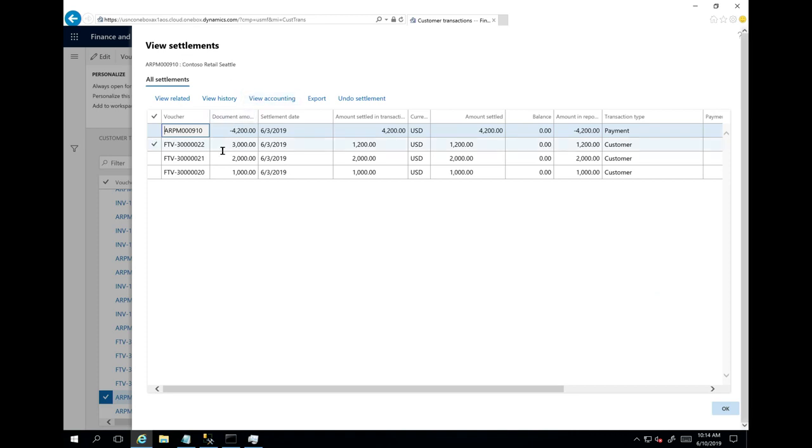So now I can see in one place that these 4 transactions are related. I can see that the first 2 got matched to 0, but for the third one, only $1,200 of that went against that $3,000. And then there's the 4,200 making the whole thing up. So, okay, that's good. I'm just kind of curious, what finished up that 3,000?